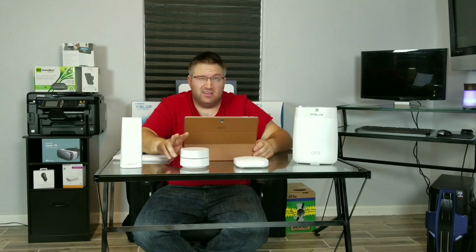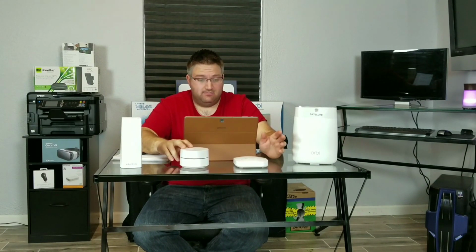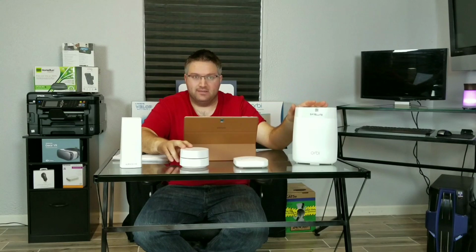Now when it comes to the cost of the devices, for the Google Wi-Fi system, I picked up a 3-pack, which cost me right at $269. Then the next most reasonable one would be the Orbi system. Orbi I picked up at $400, but sometimes it goes on sale.